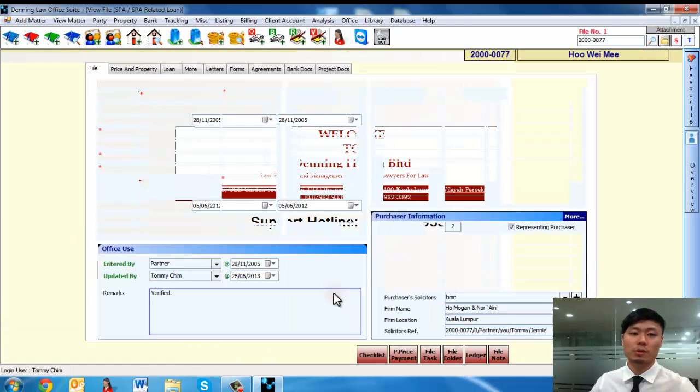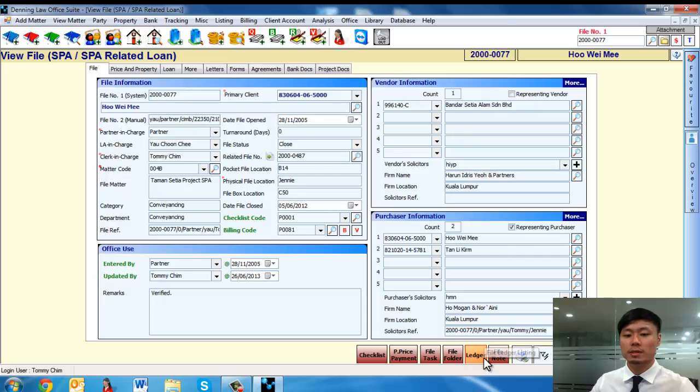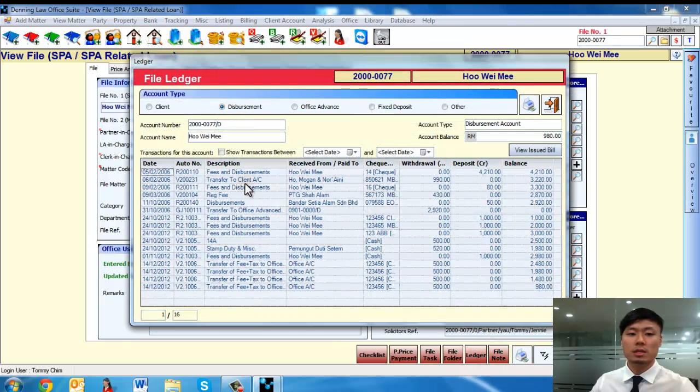If we open up the file we were looking at earlier, the ledger button here, as you can see, all the fees and disbursement, the receipts and vouchers, general journal, they are all automatically recorded under the ledger without having to do the double work of issuing a receipt and subsequently updating the ledger. The system does it automatically.